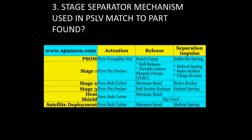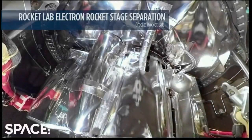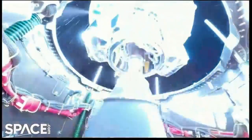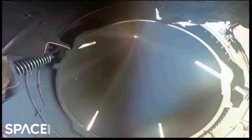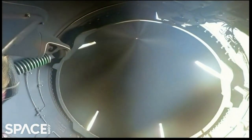Now what is the stage separator mechanism used in the PSLV stage 3? Let's see. At stage 2 the one used is the Marman band. You see, this is a different mechanism. You can beautifully see how the craft gets released, how stage 2 gets separated from stage 3. The ring you see is the Marman ring. It has lifting springs and an explosive mechanism to release the latch, and the spring will release the upper stage. So the upper stage goes into the sky and the lower one will fall.